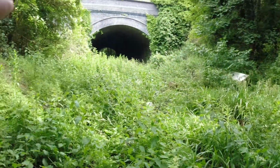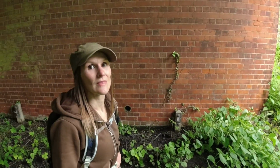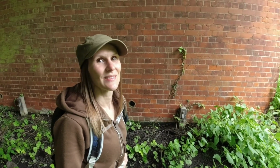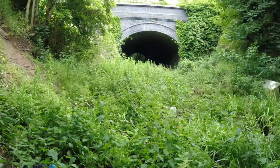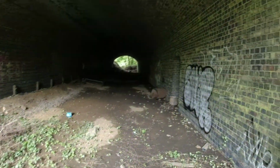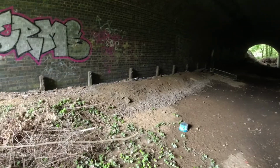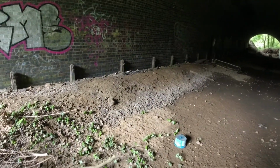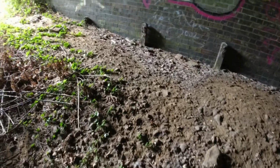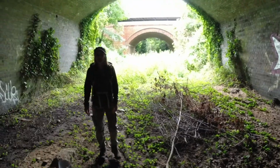But we are going to be heading in there, and there is a little surprise in there of something war-related. Apparently so. And we're looking forward to seeing that ourselves. So we'll see you when we're over there. Right, okay, so we're walking into the tunnel. This is really impressive. You can clearly see it. This is all the ballast that's been piled up from the track bed.